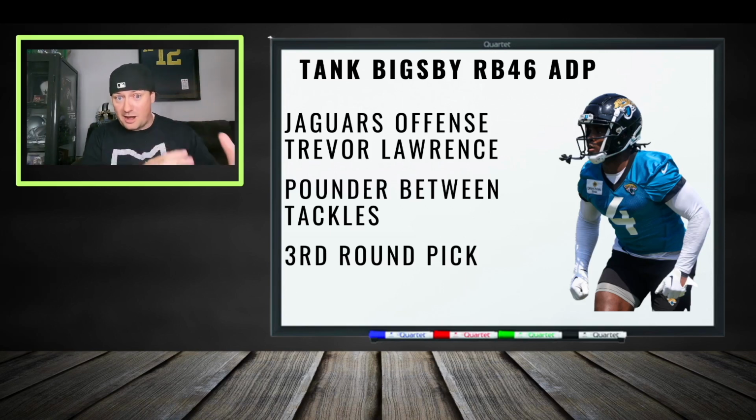Got drafted in the 3rd round by the Jaguars when there were other running backs on the board, so they liked him. And really, when you're getting him at RB46, which is damn near free, it's double-digit rounds, you're buying the Jaguars' offense here. You're getting a piece of Trevor Lawrence. They can move the football. He's a pounder between the tackles, and there's some upside here that you can capitalize on.